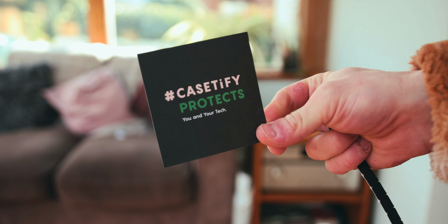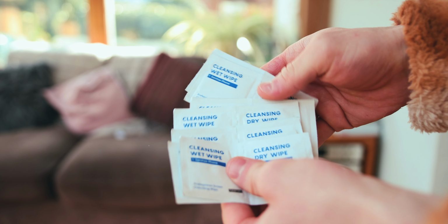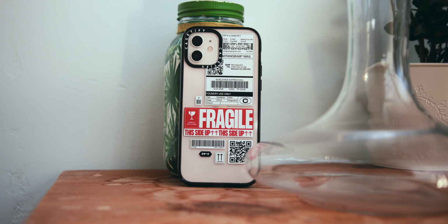Alright, so first of all, as usual, let's take a look at what you get in the box. In the box, we obviously get the case along with some welcome cards and some antibacterial wipes to make sure your phone and your case are clean. And that's about it. You don't get any junk accessories that are just gonna live at the bottom of your drawer forever, which, to be honest, I actually quite like. I mean, you get everything you need and the packaging does the job.